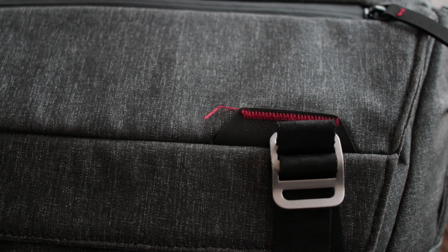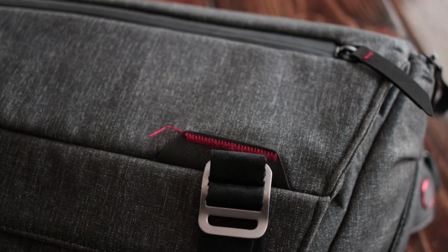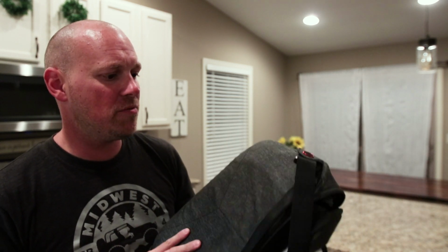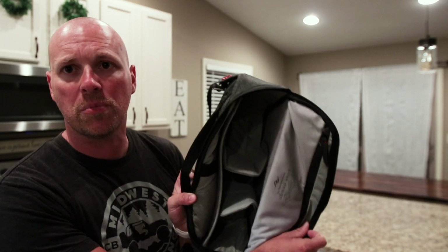The bag itself is weather sealed as well, so we should be good with rain if for some reason I get caught in a downpour. Another great thing about this bag is the way that it looks. It's nice and sleek, and I've had this bag for about a year, and I use it, I don't know, maybe 25% of the time, and it still looks brand new. The inside still is holding up really well, and there's lots of pockets for organization.